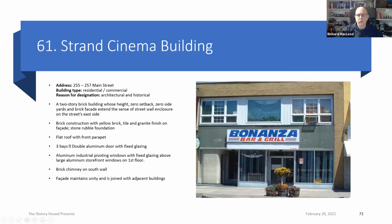The Strand Theatre Building. Well, when you were growing up, you probably thought of it as the Bonanza. It's been a lot of things, but originally it was the Strand Theatre, which was the very first theatre that was built in Newmarket. If you go into this building, the people that own the building have maintained the old auditorium at the back, which was part of the theater. So you can go in and take a look at it. So it's pretty cool, and it's a nice building, as I say.